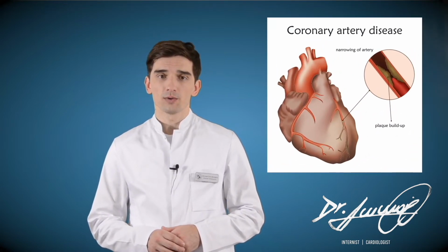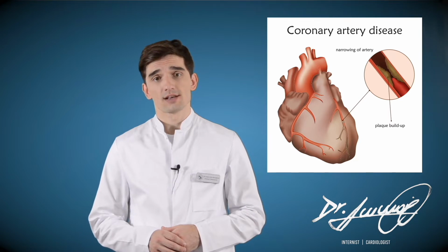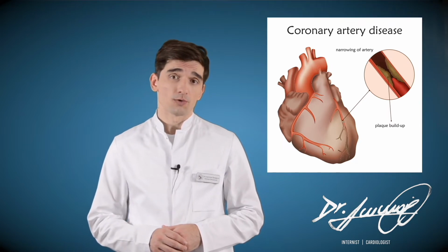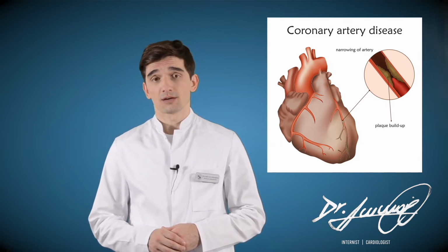blocked or partly blocked. This happens because coronary arteries can become narrowed from a buildup of fat, cholesterol and other substances that together are called plaque. This slow process is known as atherosclerosis. When plaque within a heart artery breaks, a blood clot forms around the plaque. This blood clot can block the blood flow through the artery to the heart muscle.